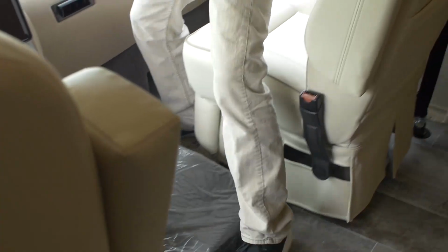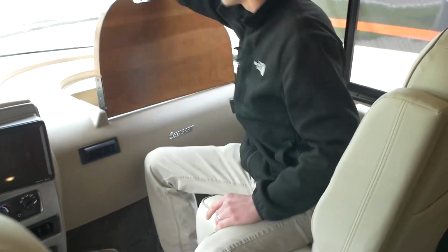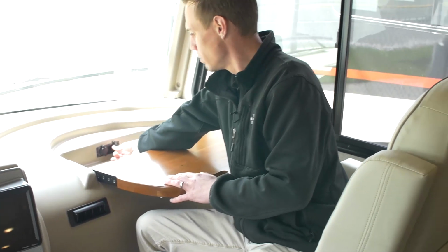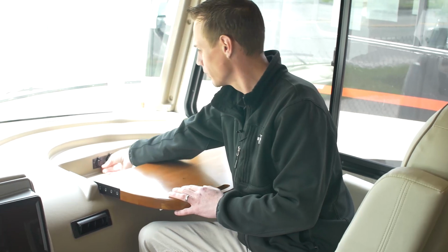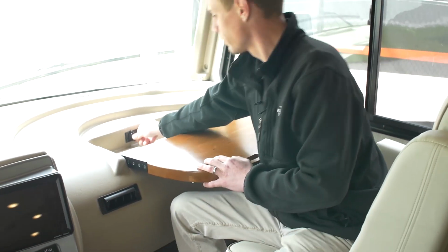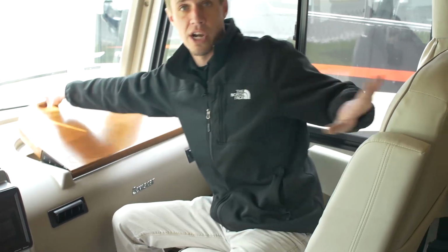Passenger also gets to ride in comfort. You got your own heat controls here, as well as this nice little area. You do have connections, be able to plug in a laptop or, you know, USB ports there. But yeah, this comes out, acts as a nice little desk area. These chairs do swivel around, make for a nice little conversation area in the middle of the coach here.